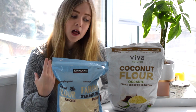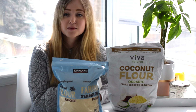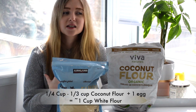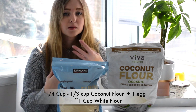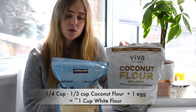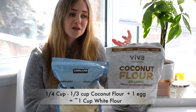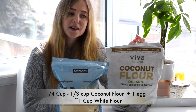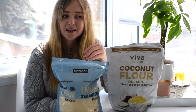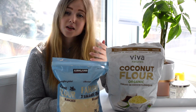Whereas coconut flour, like a 1/4 cup of coconut flour can pretty much make up for almost a whole cup of white flour. And that's not to say that the volume will be the same, but it'll absorb the same amount of liquid. So typically when you're baking with just coconut flour, you want to add an extra egg just to add that extra bulk that you're missing because you're using less flour. But if you're baking with both almond flour and coconut flour, the egg kind of thing is less important, so adding an extra egg is not totally necessary, but sometimes it can help.